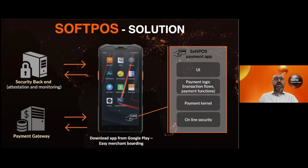The interest of this payment app and online security is that the application can be made available from an app store like Google Play or SUNMI App Store. So getting the payment application is extremely simple. You just have to download the application and obviously onboard yourself as a merchant to get the transactions.